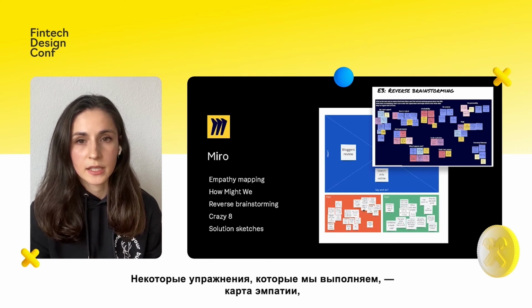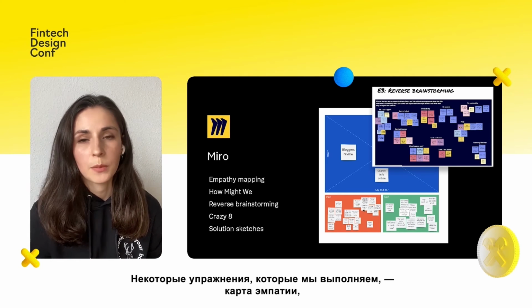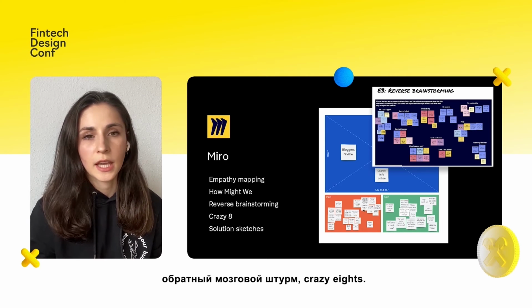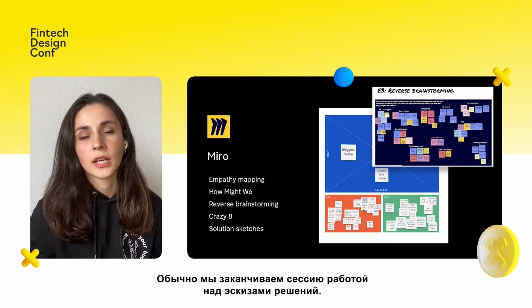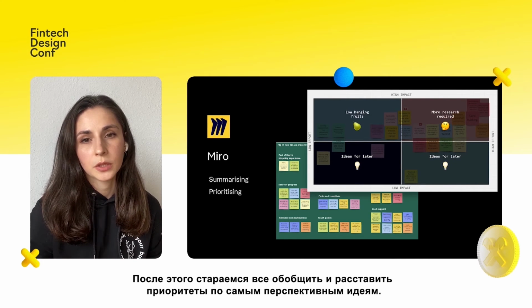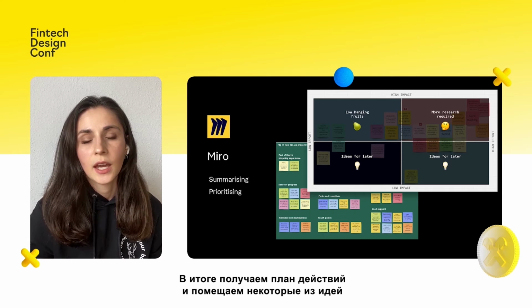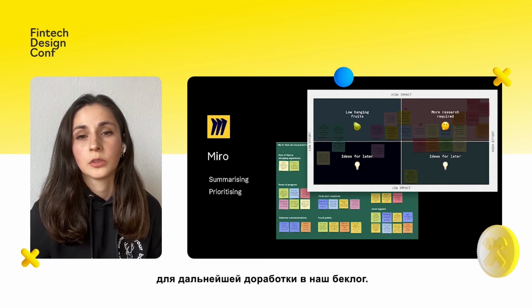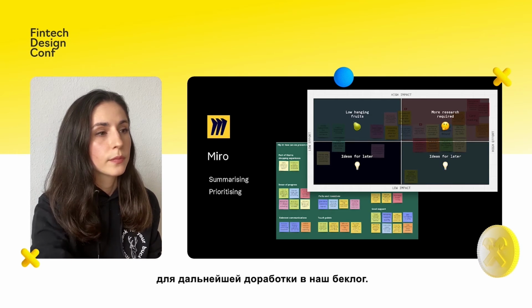Some exercises that we do there are empathy mapping, how might we exercise, reverse brainstorming, crazy 8, and we end it all with solution sketches. So when it's done, we try to summarize everything and prioritize the most promising ideas. At the end, we get the action plan and put some of these ideas for future refinement into our backlog.